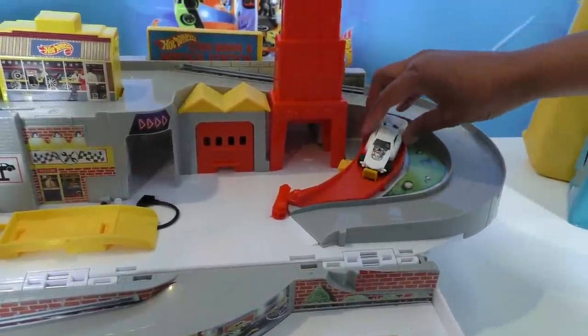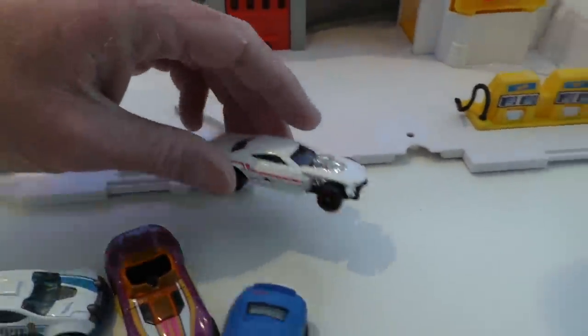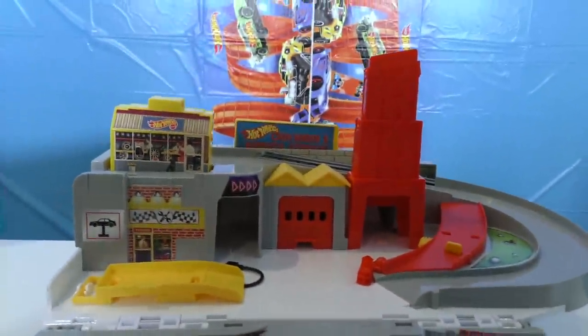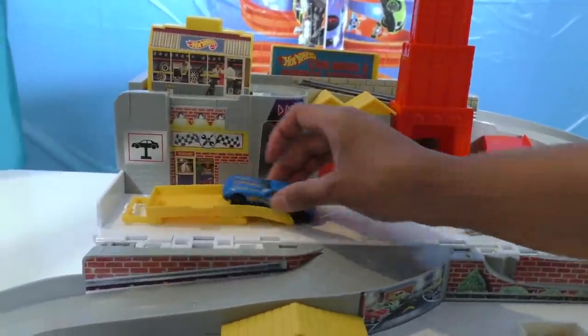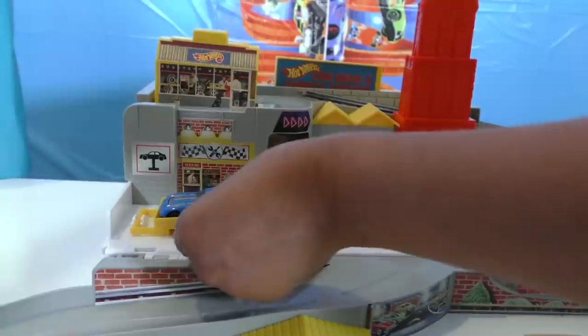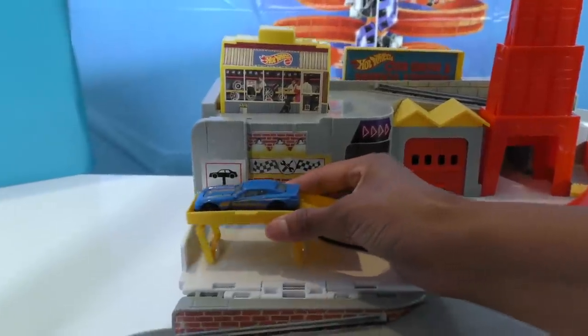If you put them on right here, and then see this yellow button, you push it down. Whoa! All the way down to the bottom. That's so cool. And this over here, if you lift this up, you can check the wheels under the bottom. So you go ahead and roll the car in like this, and then you lift it up right here. There it goes up.